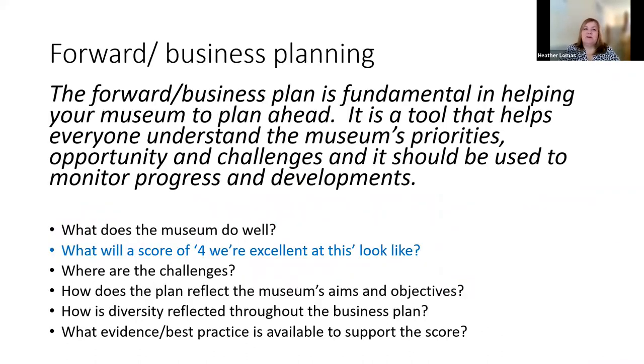So let's get started then on the forward and business planning. So when we think about this, the forward business plan is fundamental to how your museum plans ahead. It's this tool that helps everyone understand the museum's priorities, the opportunities and the challenges, and it should be used to monitor progress and development. So there are a couple of questions around forward and business planning.